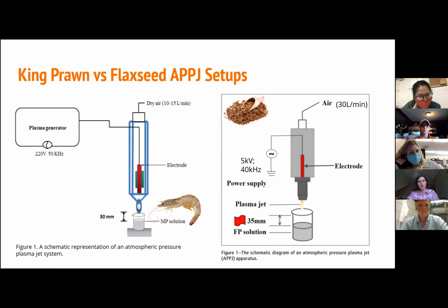They're very similar. The only main differences were that the flaxseed paper used twice the flow rate of the air going into the plasma electrode, as well as a slightly lower frequency for the power supply. But both of them did in the end use the same distance between the jet and the protein solution. They both use 30 millimeters. We have this red flagged in the figure; we assume it was a typo that they put 35 millimeters because when they actually talked about their methods, it was 30 millimeters as described.